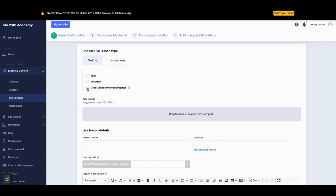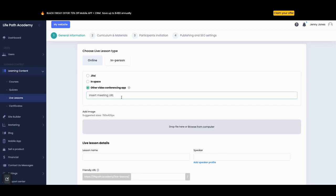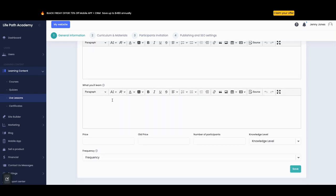There are other video conferencing apps. You can put in your Zoom or what have you. You can drop that in here. So it gives you that ability to do that as well. Okay. And so that's that.